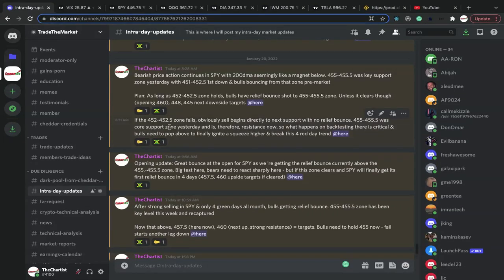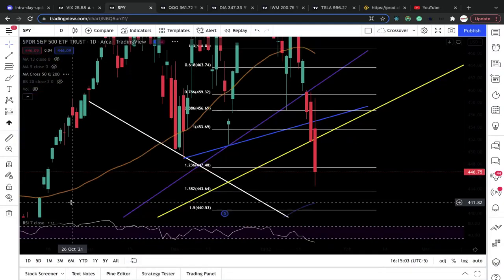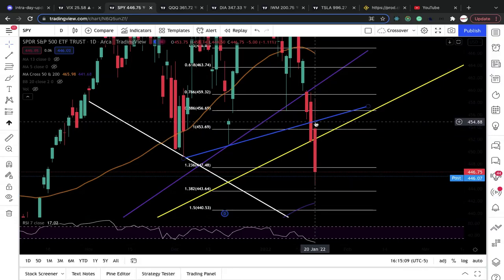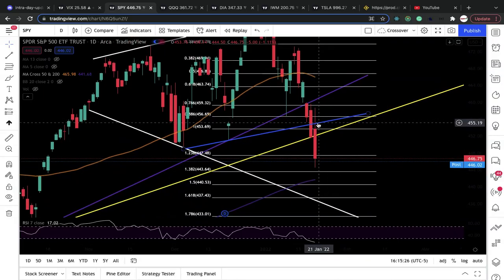We recaptured, because we opened around here at 453.7. As you see in the 30-minute chart, we recaptured that level and went all the way up. So that was a bullish move in the beginning. Some might call that a bull trap, but it definitely was a nice relief rally.